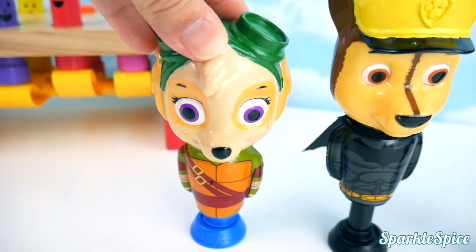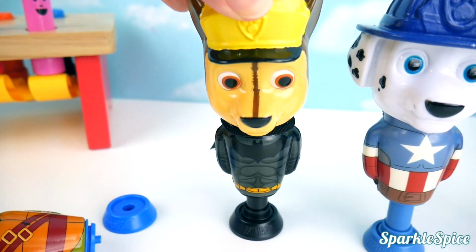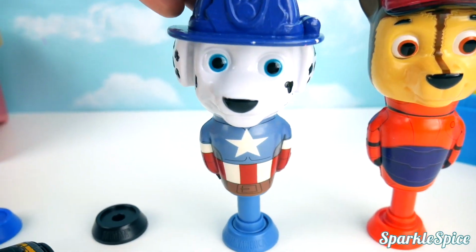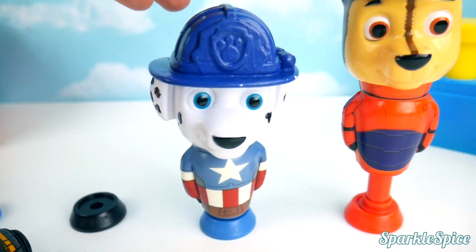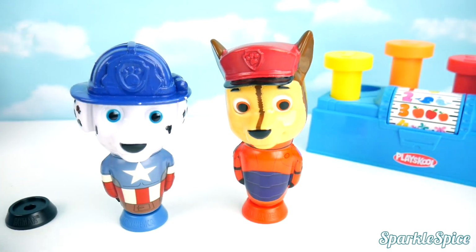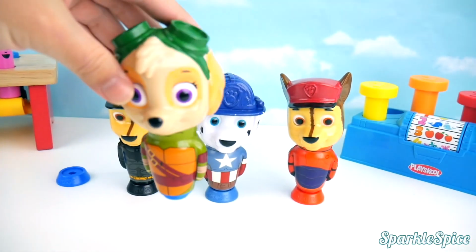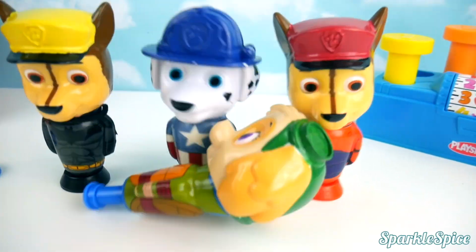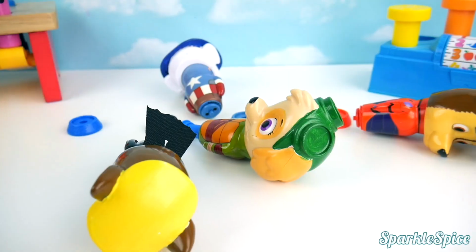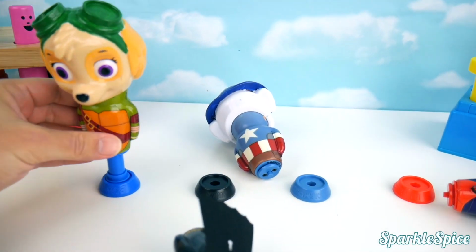One. It's a butterfly. Two. Chase is on the case. Three. I'm on it. Four. Keep on the ball to launch. Sky wants to fly super high. Let's take to the sky. Whoa! Crashed into Marshall and Chase. Now let's stand them back up and see who's hiding under the Paw Patrol head.